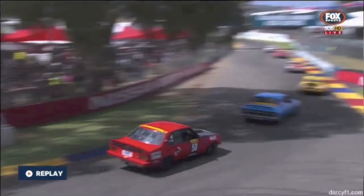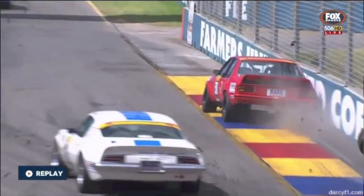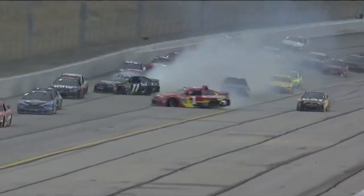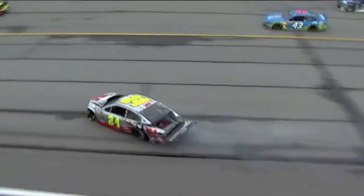This is further back in the field. It's a big Kerry McMahon. Oh, he's just had this car rebuilt after an incident in New Zealand a few weeks ago, and around goes Hamlin, and right in front of Boyer, and into the wall hard goes McMurray and Jeff Gordon. Not again.